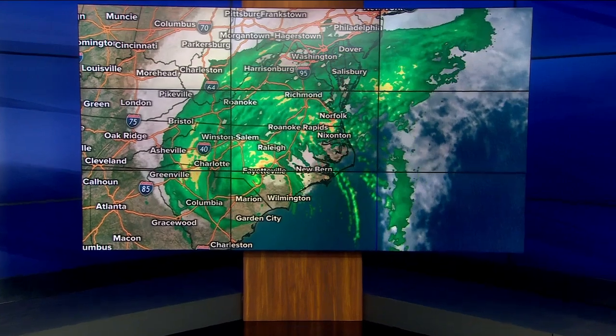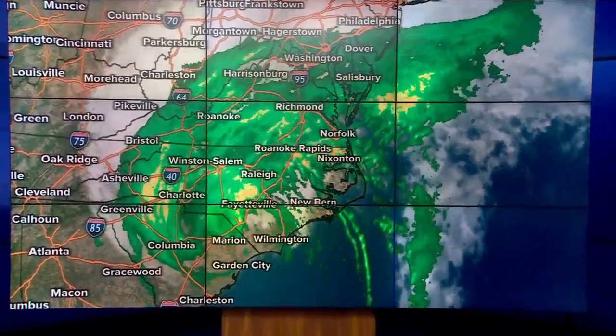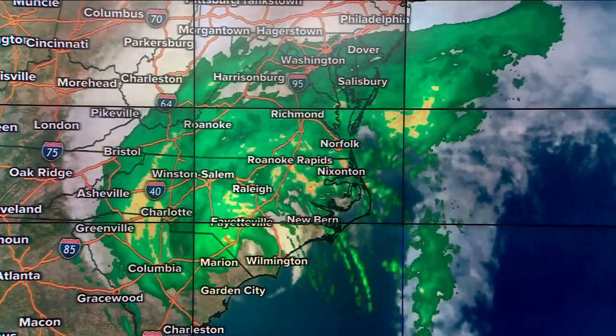Ian made landfall as a Category 1 storm just south of Myrtle Beach this afternoon. There is good news, however. It's now a post-tropical cyclone as it heads up the East Coast. And President Joe Biden is pledging federal support for people affected, and officials say it could take months, maybe even years to rebuild. Morgan Norwood is live from Venice, Florida. Morgan, what kind of damage are you seeing there?